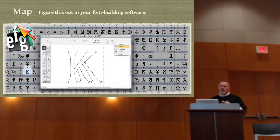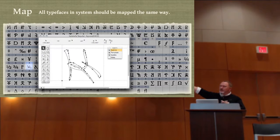And the thing that you have to be careful about is that when you decide a map for your language, you're kind of deciding it for everything. You know, if you have 8 or 9 different typefaces, you're not going to type them all differently. They all have to be typed the same way. So planning for this mapping or how this is going to work is really important.